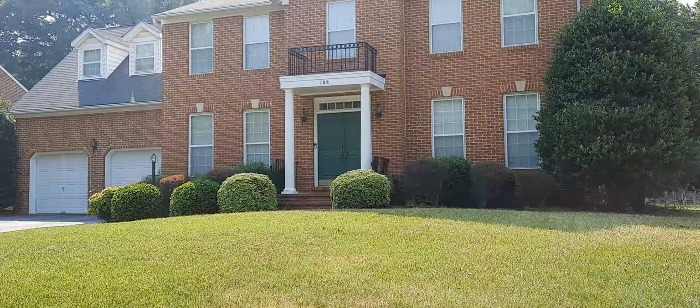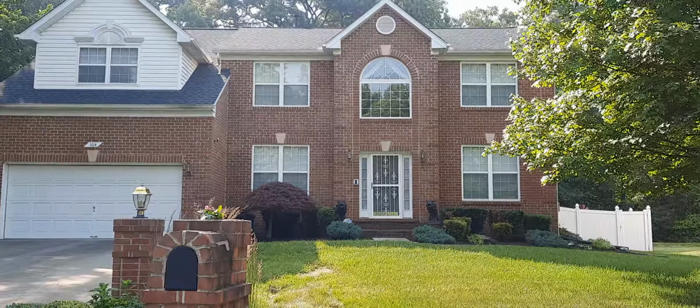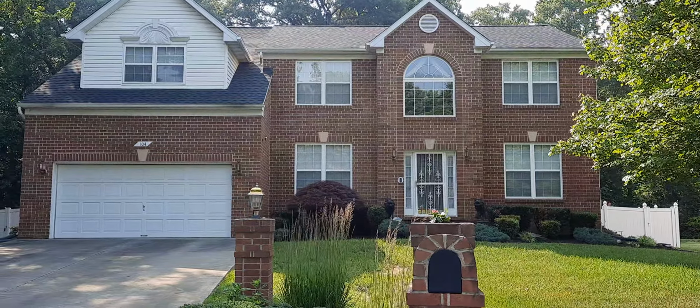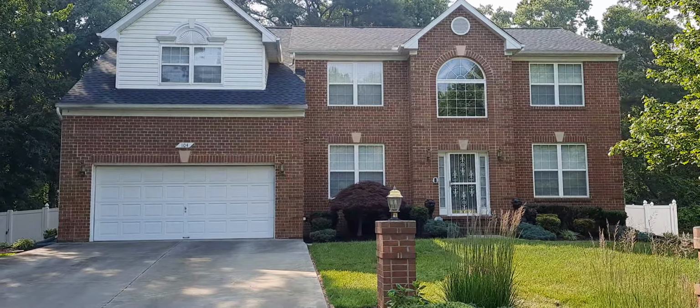This is real nice in the cut right here. They got the nice lines up front. Let me get a close-up of the lines. See the lines, y'all? Simply gorgeous, y'all. All these houses in the neighborhood are like $650,000 on up. I love it.